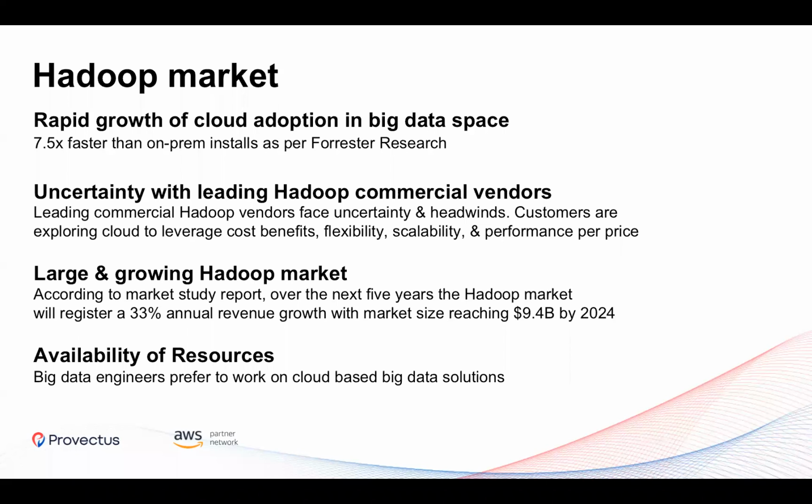So this is an interesting slide. This kind of growth in big data has been there for some time, but there are some changes that happened in the last few years. So there's a rapid growth in cloud adoption in the big data space. This is a big one. It is 7.5x faster than on-prem installs, and there's a reason for that. We'll go over those things as we go through this webinar.